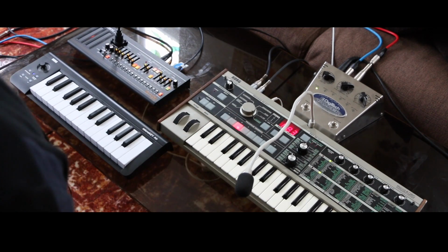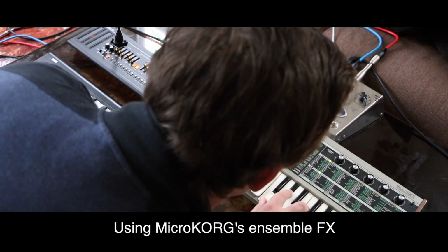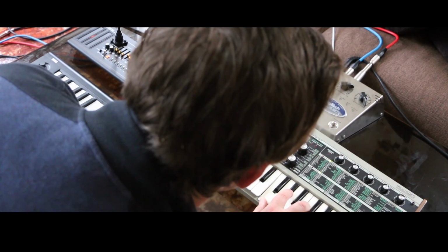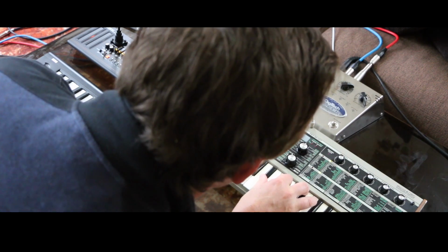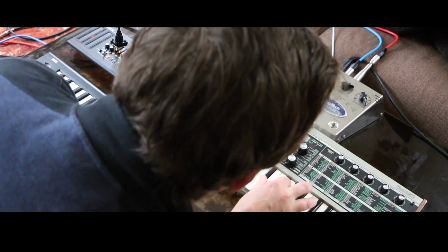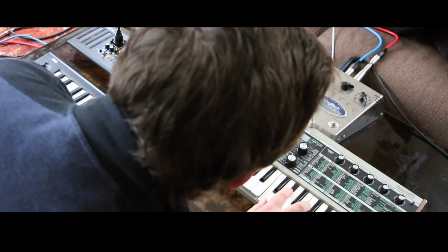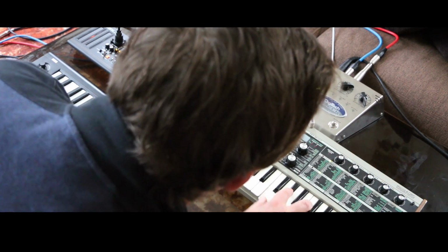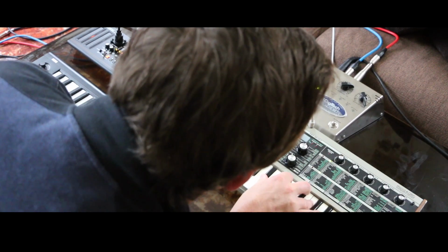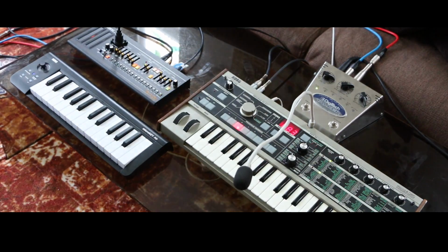I've just programmed this now to put an ensembler on, put it into poly mode. Vocoder, this is a vocoder program. Polysynth vocoder, playing some chords. Can you understand what I'm saying with this vocoder? So I think that's quite nice.